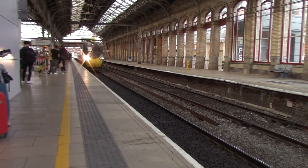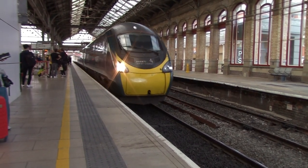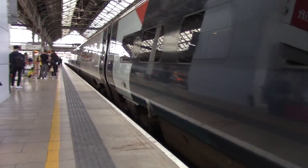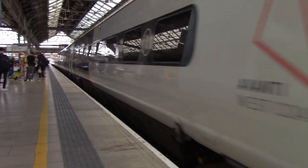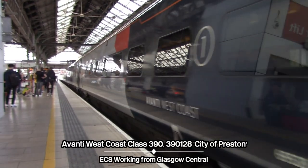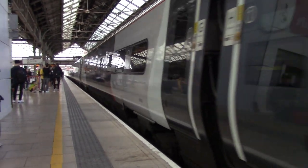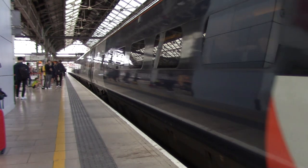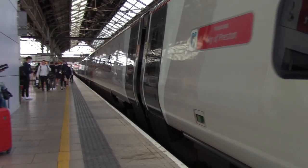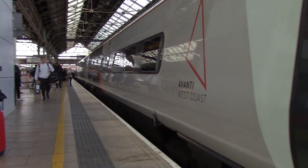We are sorry that the 1717 Avanti West Coast service to London Euston via Birmingham New Street is delayed by approximately 23 minutes. This is due to train crew being delayed. We apologise for this late running and the inconvenience this may cause you. For customers travelling to London Euston, your next direct Avanti West Coast service is now expected to be the 1759 to London Euston.